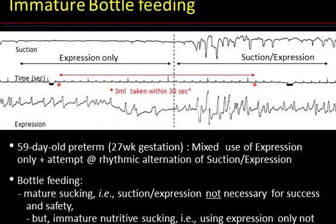However, as we have shown in an earlier study, it is less efficient, namely, it will take more time to complete a feeding. So for now, we know that if a baby uses only the expression component due to immaturity, she may have difficulty completing a feeding within a given time period, for instance 20 minutes, as we know that expression alone is not as efficient as the alternation of suction and expression.